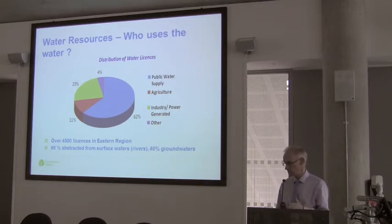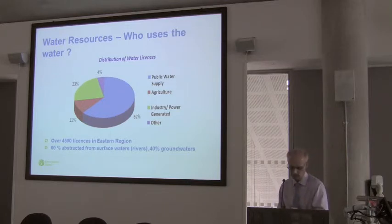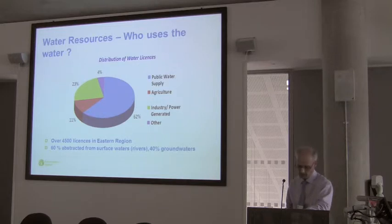The hydro obviously takes water from a river and puts it back in, has virtually no impact. Public water supply takes it from a river or groundwater, but does put it back in the river, and I've explained how important that is for our water environment to put it back in. But agriculture, which is only 11% here, does actually have a disproportionate impact on the water environment, because it is virtually 100% consumptive. It's spray irrigation. A lot of spray irrigation goes on in this part of the world. Talk a bit about that later.